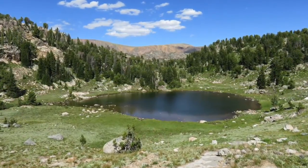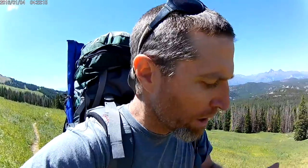It's just a gorgeous day in late July in the Beartooth Wilderness. Right now we're in northeastern Wyoming, but in a minute we're going to pass over into Montana. Wow. Day 2 in the Beartooth.